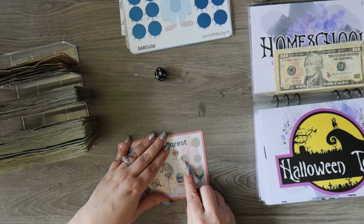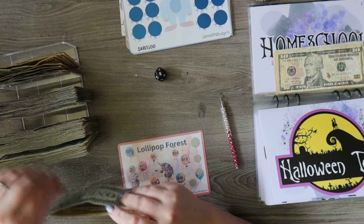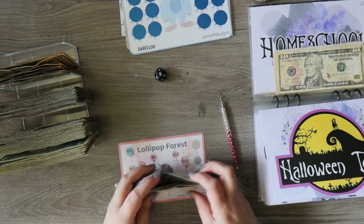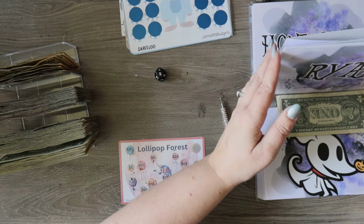Number 9 is going to get $19. I think that's Ryan. 15, 16, 17, 18, 19, I believe. Yep. And that one is going to number 9, which is Ryan.